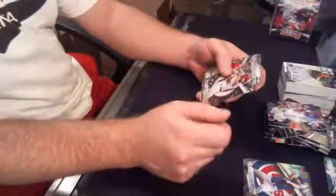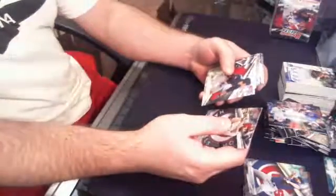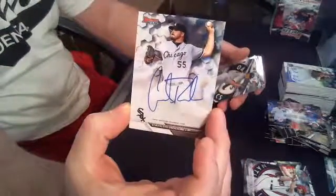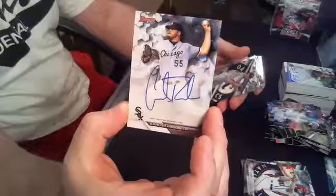Well, congratulations, Alan. Hopefully you hit something. Murphy, Zimmer, Pint, Lowe, Carlos Rendon, autograph, Chicago White Sox. Carlos Rendon.